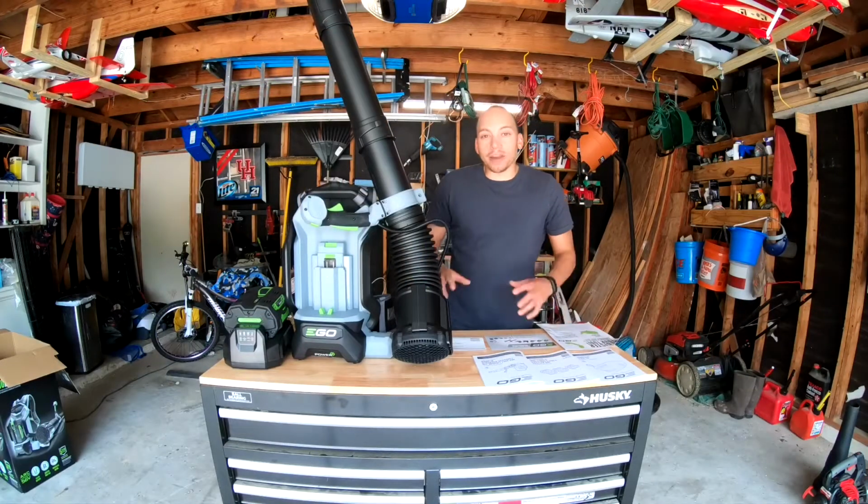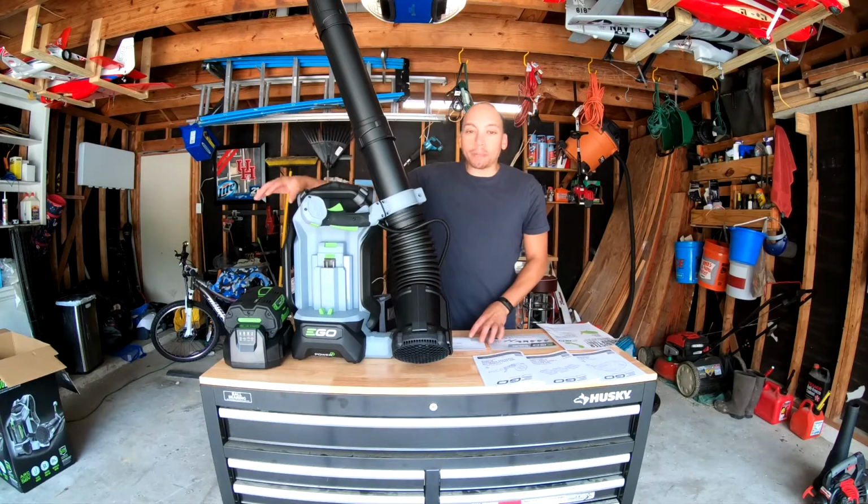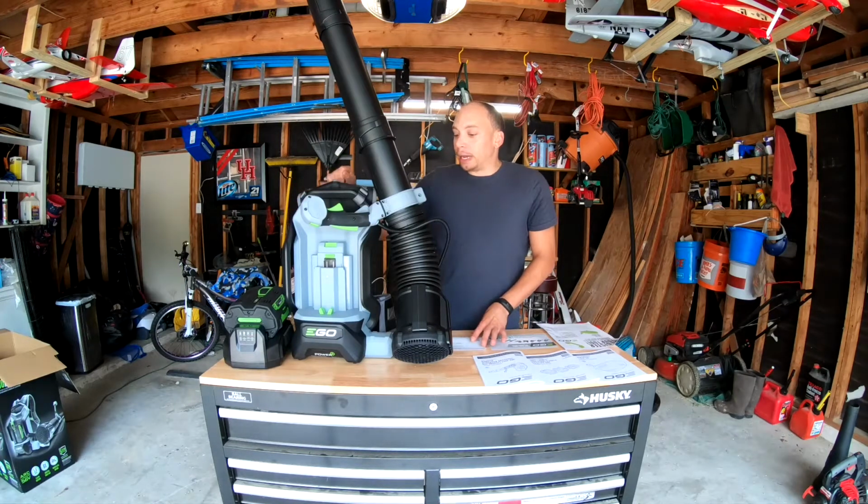So again, here we have all the components laid out. I've assembled the entire unit. I have the battery charging. It did come with a slight charge, but for its first use, I'll go ahead and get it fully charged before I do begin using it.